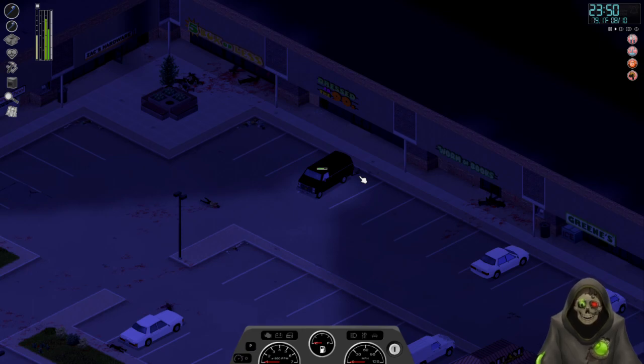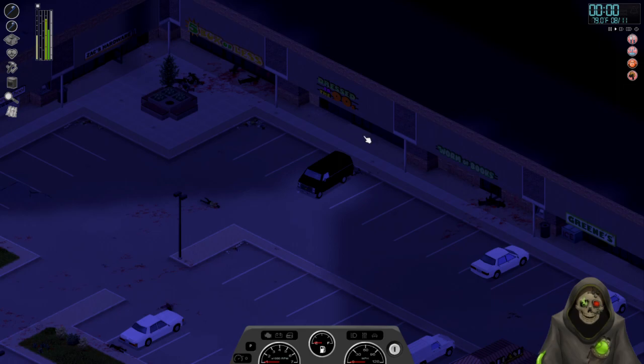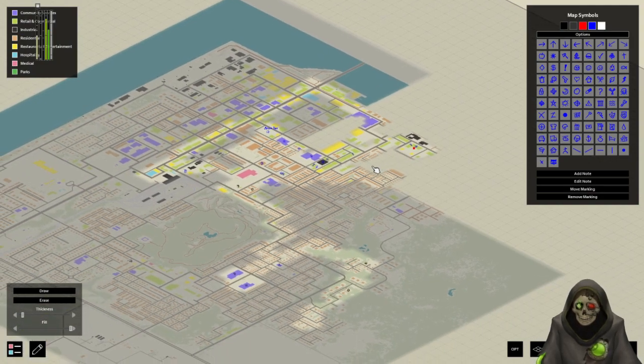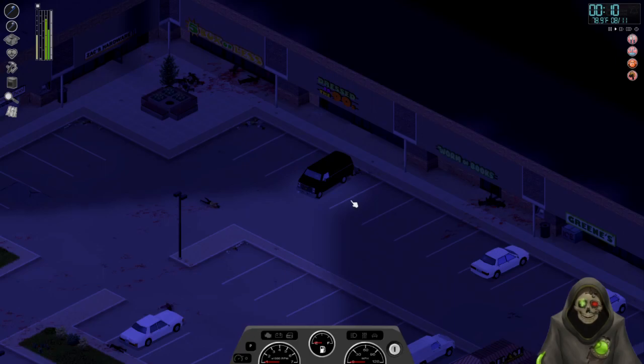Okay. Let's make some notes on the map here. So we have a tool store here. We have a bookstore here. But then I think the rest of it was just food and miscellaneous stuff. Okay. Where are we at? We're so far away from home, guys. Well, if we go down here, we can at least hit the main road, so let's do that.